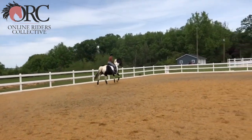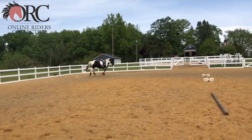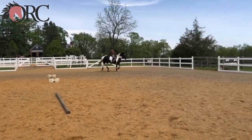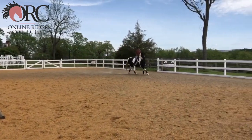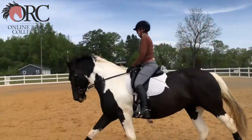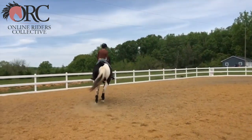She has a really cute canter. And the same thing, roundness in the canter. She's got to bend her body in the canter. So in the trot and the canter, you can throw in more circles, really, like even smaller circles in this.